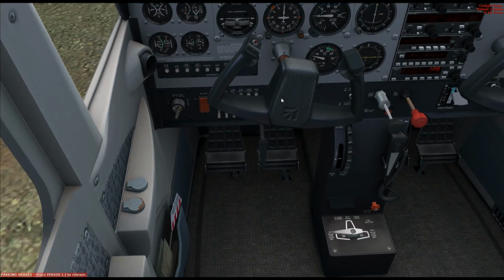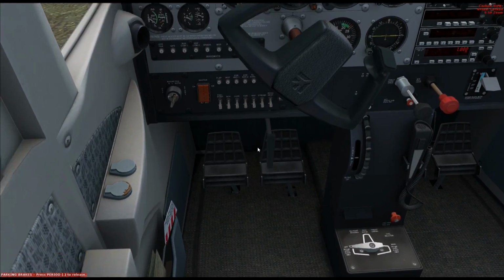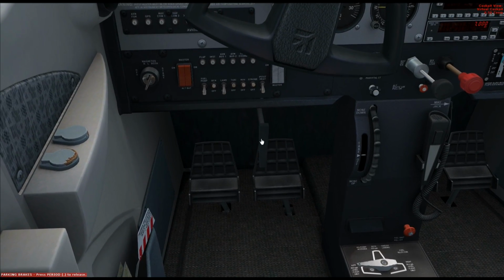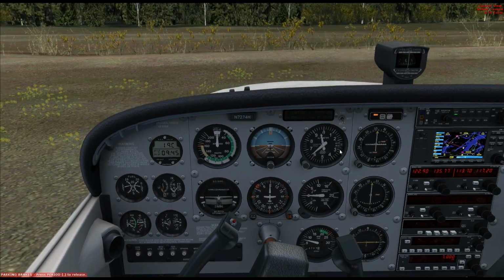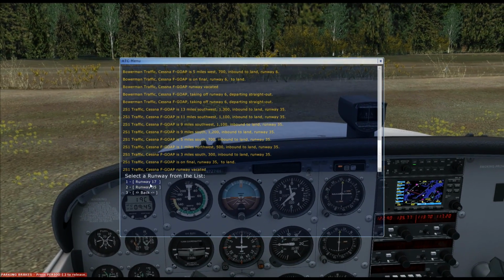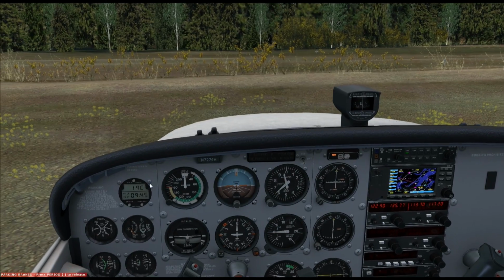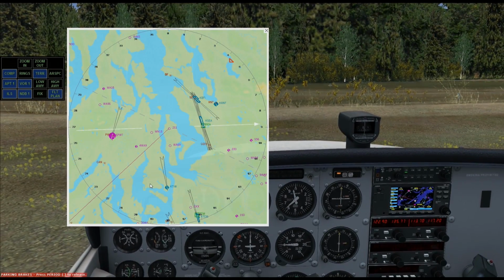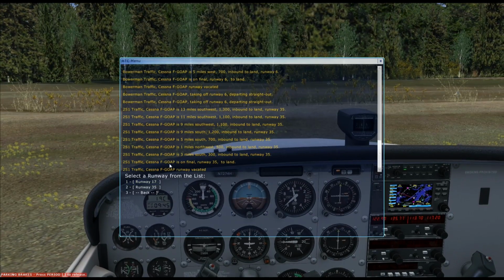Our oil temperature is almost in the green zone, so we can start to taxi. I'm just going to turn on our taxi, nav, strobe and beacon lights, and going to tell the tower what we're doing. I'll just bring up the map for a sec and see which runway it is that we're taking off from. Okay.